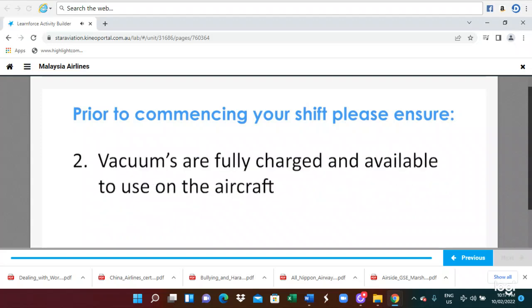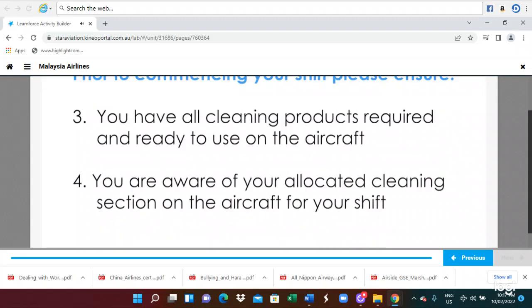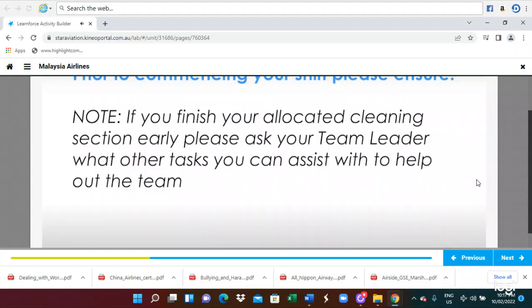Prior to commencing your shift, please ensure you have all the cleaning products required and ready to use on the aircraft. This includes any spray bottles, cloths, rubbish bags, or vacuums. Before you step on the aircraft, you should be aware of your allocated cleaning section. Please note, if you finish your allocated cleaning section earlier than expected, then please ask your team leader what other tasks you can assist with to help out the team.